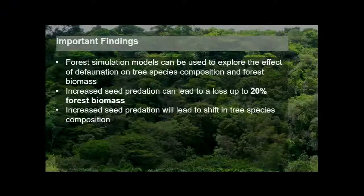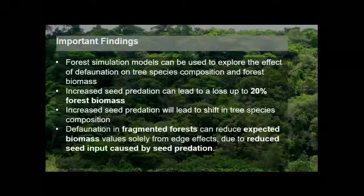And that the increased seed predation can also lead to shifts in species composition, the loss of some vulnerable tree species. And that also we can see that those fragmented forests can be additionally impacted by the defaunation and due to seed predation as a whole.